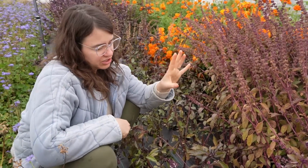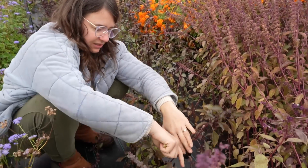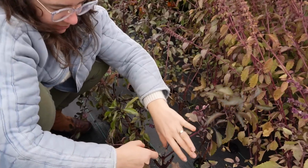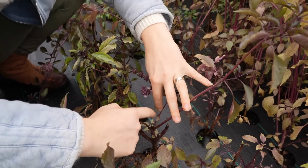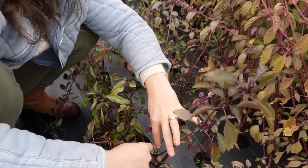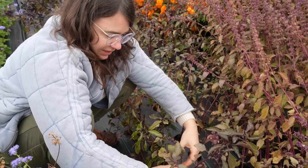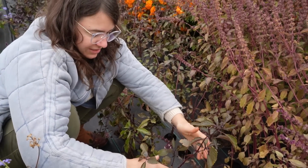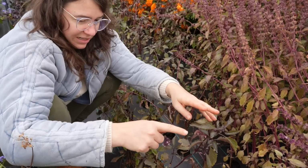But what I did this year, and I had lots of height, so I wasn't too worried, is I actually picked it a little bit higher, right? So this is a good example. You can see that instead of down at the bottom, I picked it high, and then I left a few of these side branches to keep growing, and they did, right? This is 2 weeks ago when I picked this, these would have been little baby side branches, and they've already started to get some length.